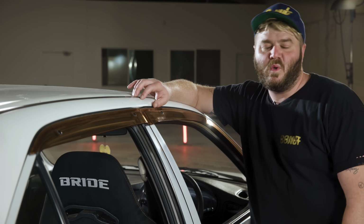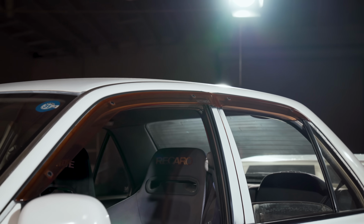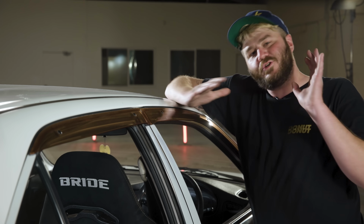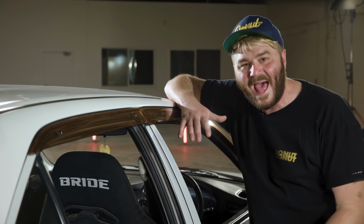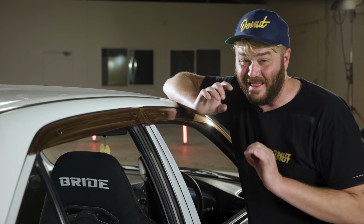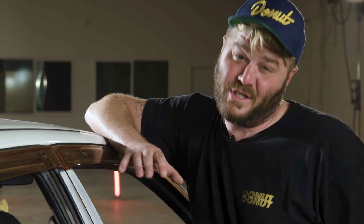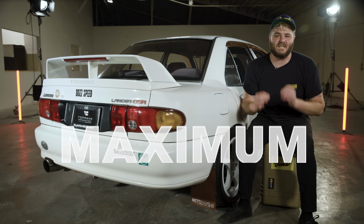Here's something for you weebs. Over the windows are these genuine Mitsubishi accessory rain guards, which are super popular in Japan. This way, you can drive around in the rain with the windows down and evacuate foul smells from the cabin without any annoying moisture dripping on your interior. A lot of people smoke cigarettes in Japan, but that was more of a joke about my farts in my butt. To win rallies, you also need maximum traction.